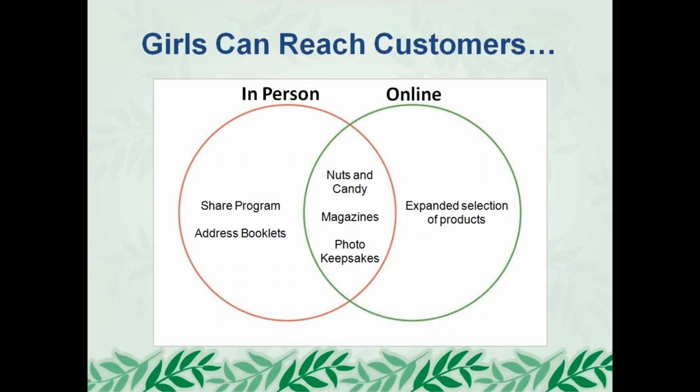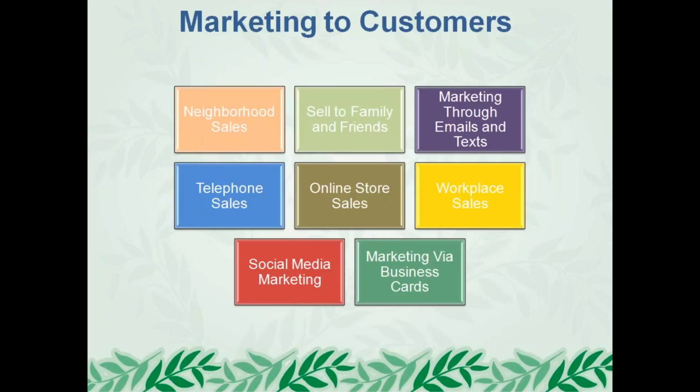And then the things that girls can only do in person are complete the address booklets and offer the share program to our customers. So definitely pros to both. Girls can participate both in person and online, or pick whichever one works best for them. They can market the QSP program to their customers in a variety of different ways. We'd really like for you to review these at your training so that our troop leaders know that the girls do have different ways of selling, and that they can pick whichever works for them.